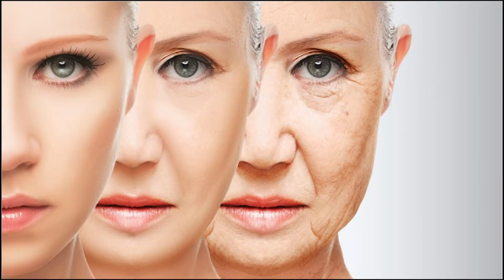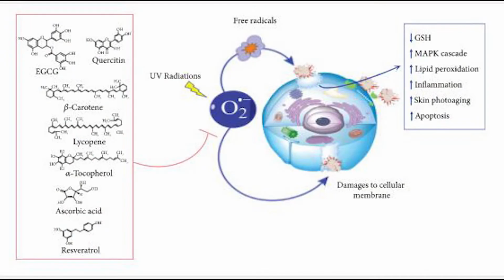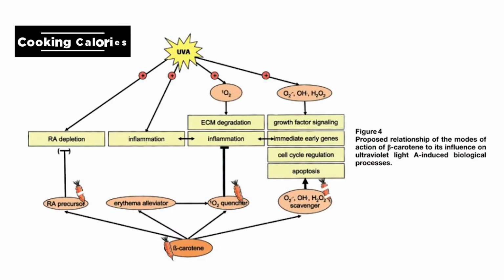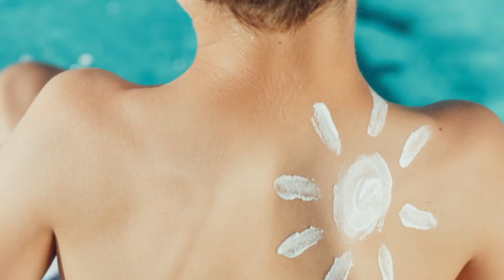Most skin aging is caused by UV radiation from sunlight. Studies have shown that carotenoids, when consumed, are stored up in your skin and serve as a line of defense against skin damage from UV radiation. It's suggested that lycopene and beta-carotene specifically provide this skin protection.